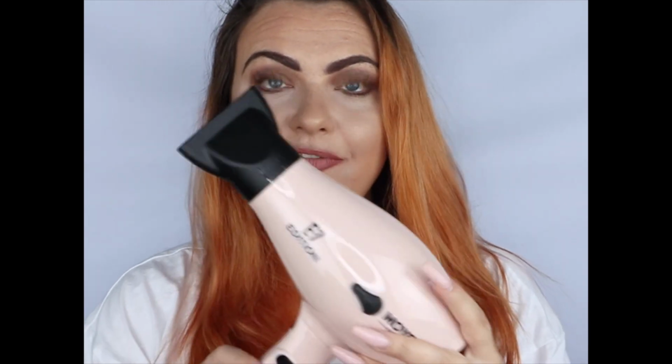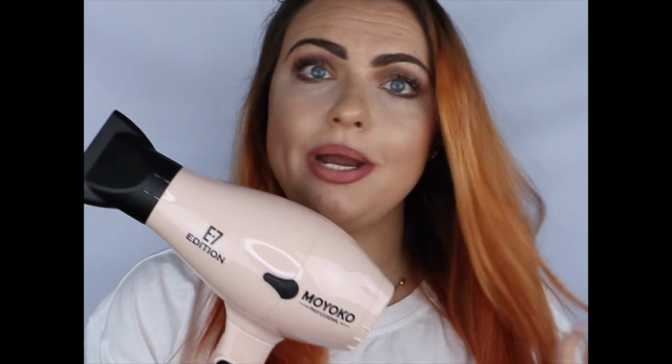And then I go in with my styler if I'm in a rush and I don't want to do a full-on blowout. As I say, my hair is really long, so for me to do a full-on blowout takes ages. This does make it a little bit faster, but I still don't have 20 minutes in the morning to blow wave my hair. So I do love the fact that it comes with these two different nozzles.